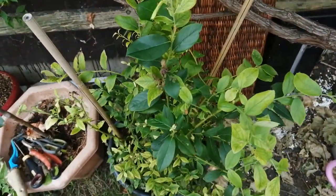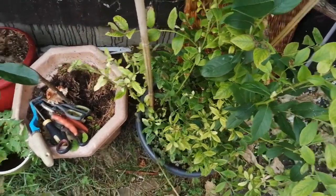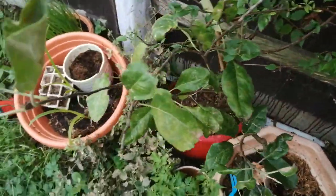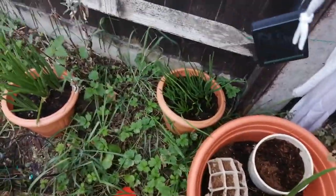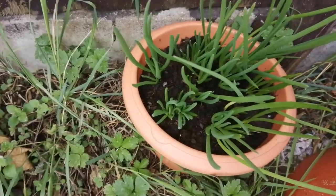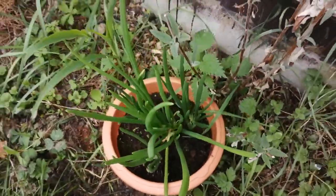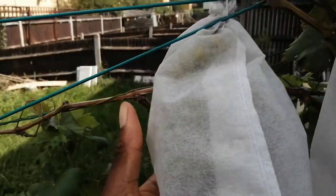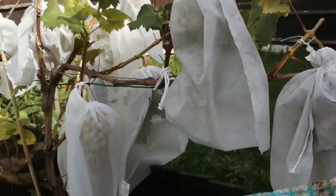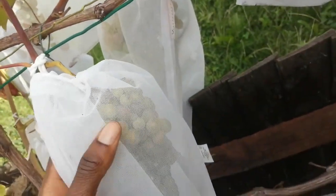So let me take you for a quick tour. It's blueberries. Been feeding it with high nitrogen straight from my fish pond. Some sweet corn coming up. Here we have our onions. They're doing very well. If I take you along here, it's not very clear. Soon start to change.